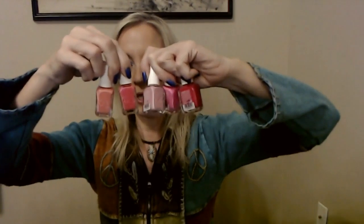I got them on Amazon, and they are from Eternal. Now this is going to be a major blush and bashful parade of pinks here, because they're literally all pink. Look at this. They're all pink, but they're all different shades of pink. I mean, we have a pink here for every occasion, basically. Look at that.